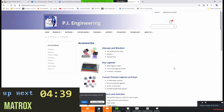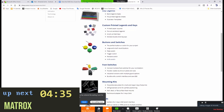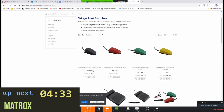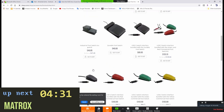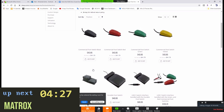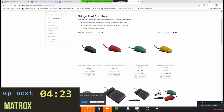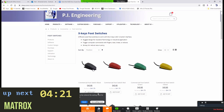So there are those foot switches. Yep, foot switches. Those are designed to work with our switch interfaces. We have one that supports up to three, and we also have one that supports up to 12. You can mount them in places. We will work with any button that has a 3.5 mono plug, so we can get pretty crazy with the switches that you plug in.